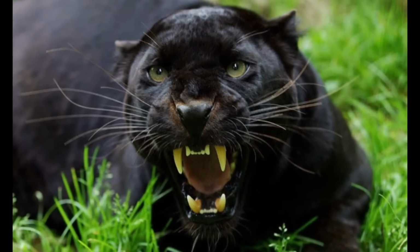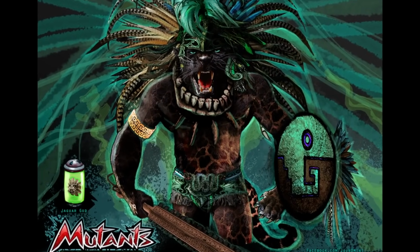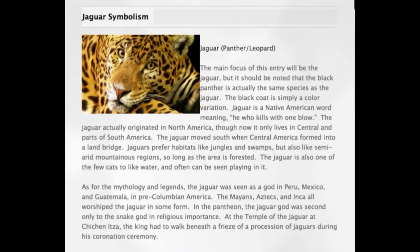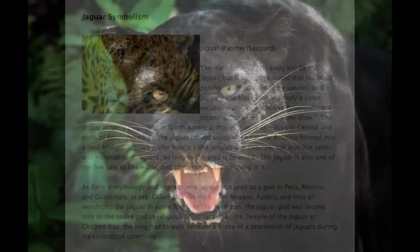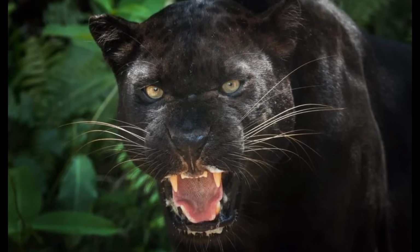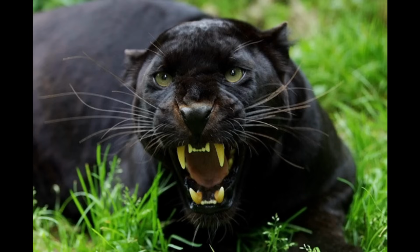So how do we know when we're talking about a jaguar or a leopard? Jaguar is a Native American word meaning he who kills with one blow. Just real quick regarding that, now we're going to talk about one of the abilities of Black Panther.